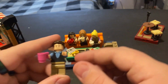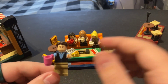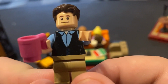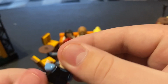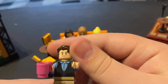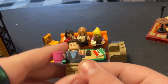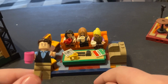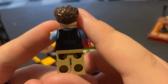So, Joey Tribbiani is one of the 6 main characters, and he has a nice torso print. I like that print. It's unique. I don't think he does have a second face. He has kind of an angry or confused look, and then a happy kind of face. He comes with a pink cup because they always drink coffee, except for Phoebe. She drinks tea. He also has back printing, which I think is kind of nice.